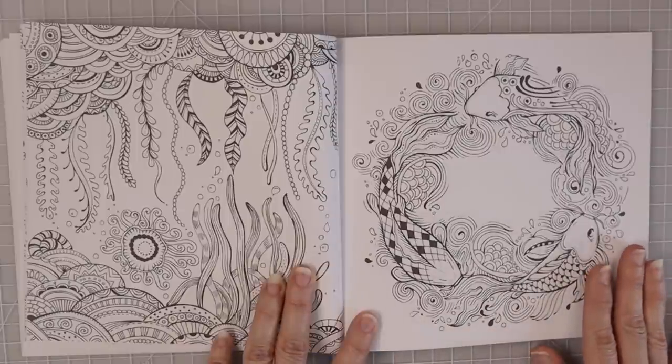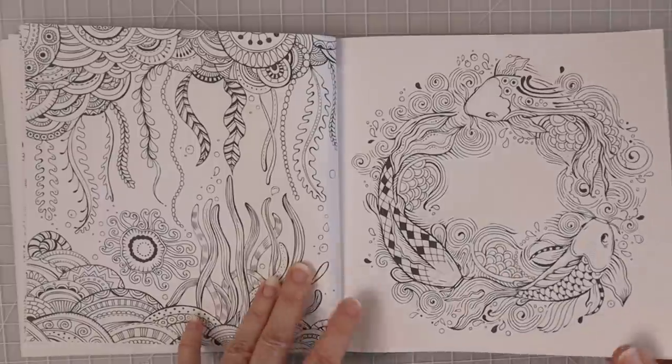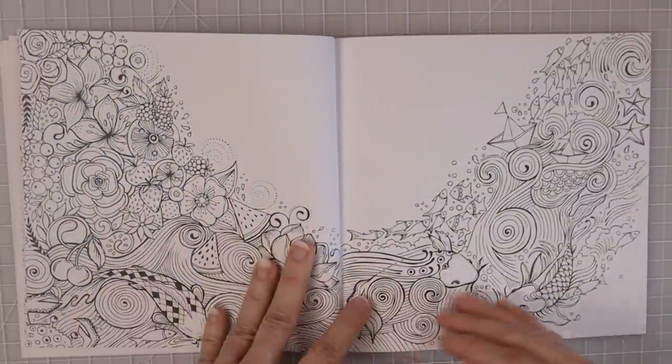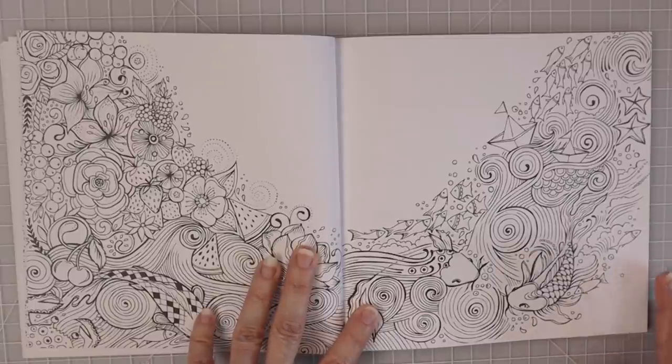I love Joanna's new book, Worlds of Wonder, because she has some pages in there that look like they could be a double page spread, but they could be colored individually.